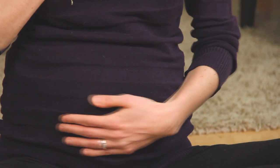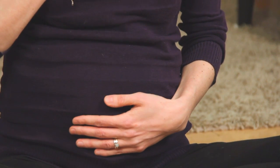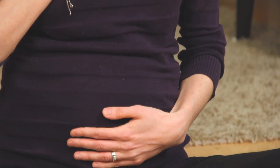You can give your baby a little rub, say hello, getting ready for you, baby, and just enjoy this relaxing, peaceful moment. This concludes our healthy pregnancy stretching sequence.